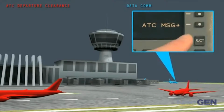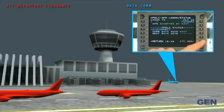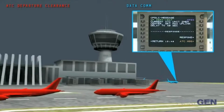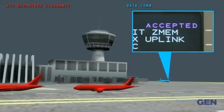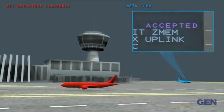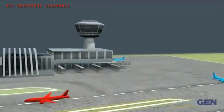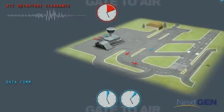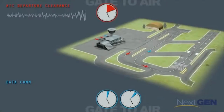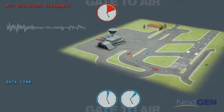If there are reroutes to deliver, the process bogs down even more. With the DataComm-enabled plane in blue, the controller sends digital route information directly to the plane's DataComm receiver. The pilot simply reads the text display and presses Wilco for Will Comply. Then the instructions are loaded directly into the onboard computer system. This takes only seconds.